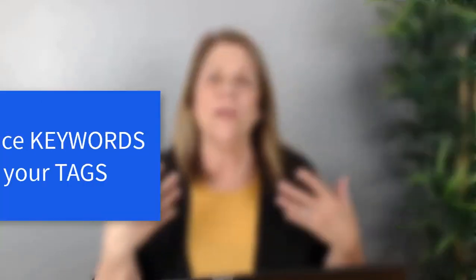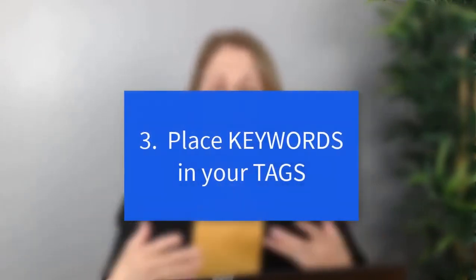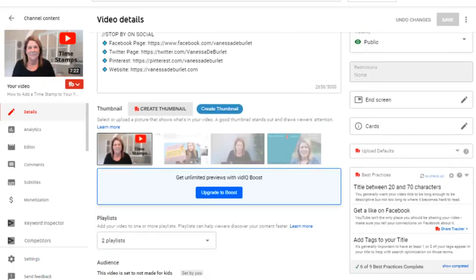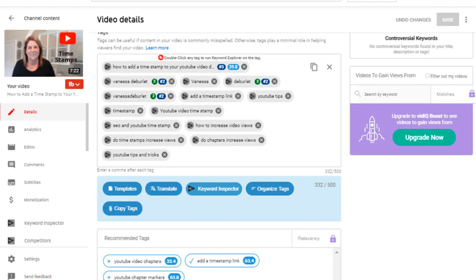The third way you make your video searchable is to add tags. Now, lately I've been seeing a lot of videos that are saying these tags don't matter. I still put them in there because hopefully they do matter. If they don't, you're not hurting anything. But when you go to upload your video, you're going to be asked to put some tags in. So here you go, way down here. These are some tags that I use for this video.